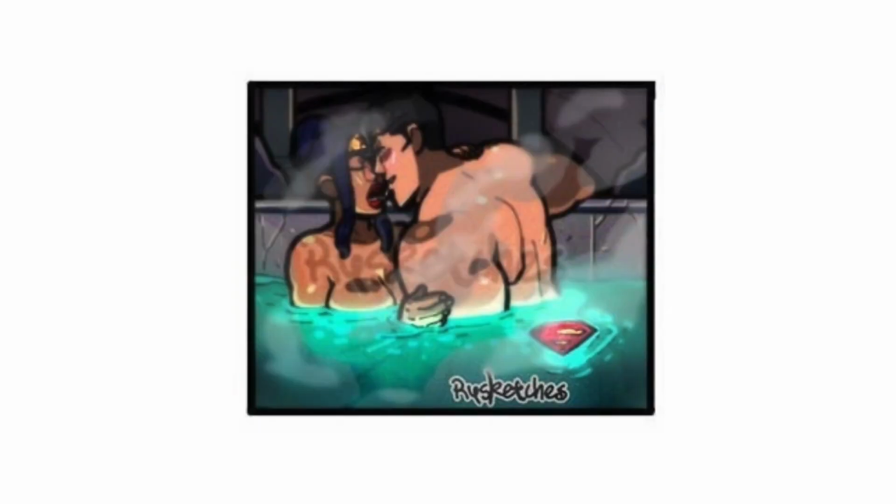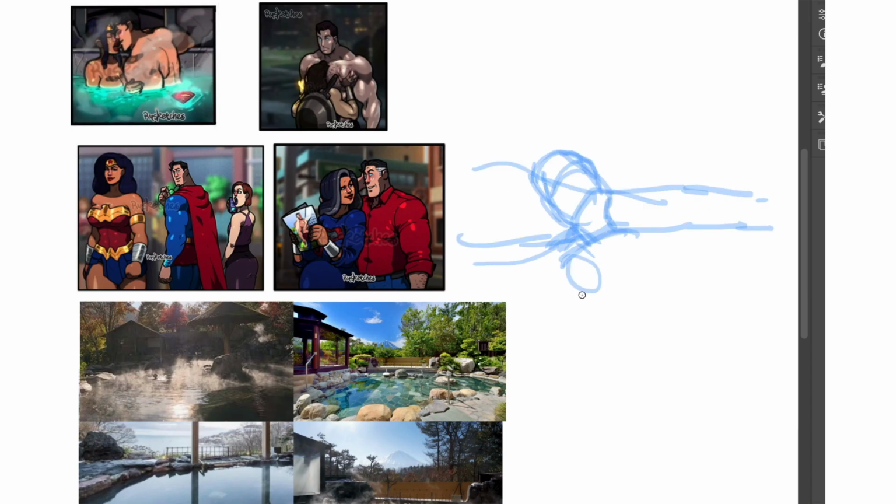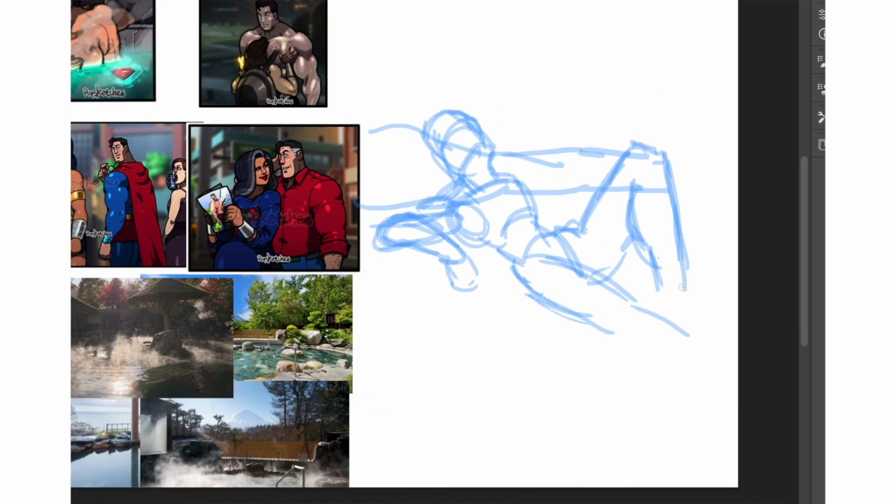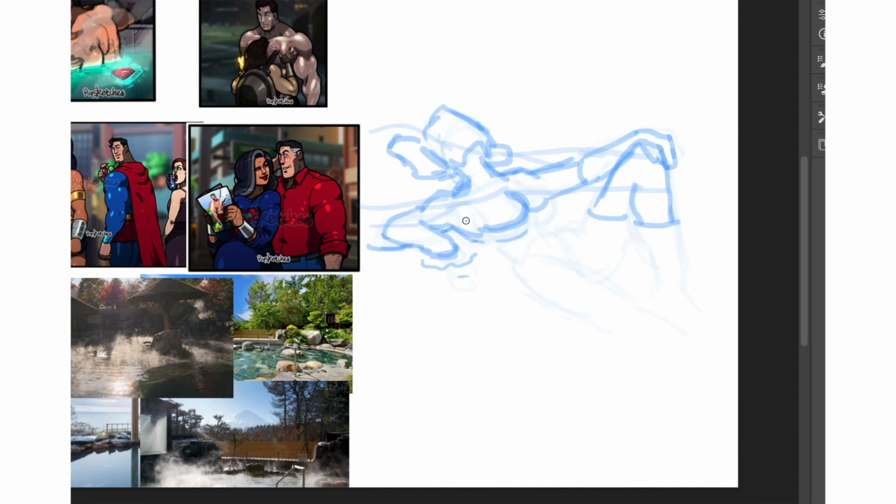This is my favorite drawing of his, because of the colors and the mood, it's just perfection to me. So what am I drawing? Storm in a Japanese hot spring. What else? Let's go! So I want to stick as close as possible to my favorite one. Instead of that inside bathhouse, I'll do an outside Japanese onsen.